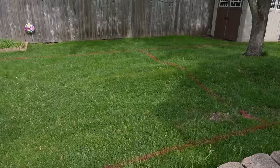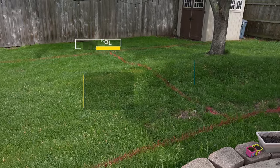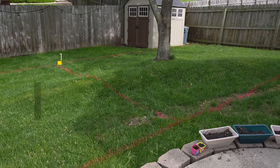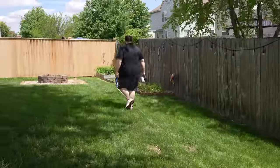Let's find out. So we're going to paint off two sections of the lawn, 500 square feet each. And in one plot, we're gonna test the Pylex alone. And in the other plot, we're gonna apply the $12 Bioadvanced. And the top part of the lawn is gonna act as our control so we can compare our results.